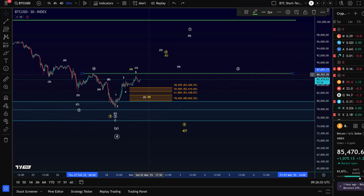It already looked like a 5-wave move yesterday. It's now just a little bit more clear, so that's also okay. Yeah, that's the update about Bitcoin.